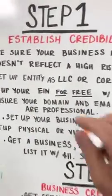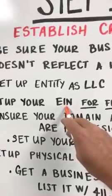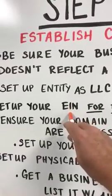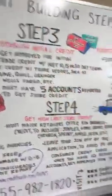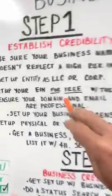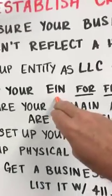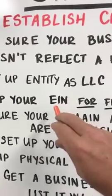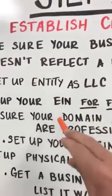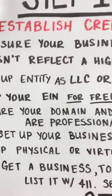Now, you also need to do this because, as a sole proprietor, you don't even need an EIN, but you have to have an EIN because business credit, all the credit we're going to build here, is built under this EIN. It's not built under D&B's DUNS number like a lot of people think. It's built under your EIN. So you can't build business credit if you don't have an EIN. You have to have that EIN.